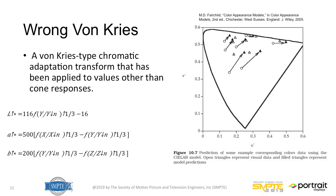So the diagram that you see here is a representation of a corresponding color set. So you have the same set of colors in how they're presented or how they're viewed in one illuminant condition compared to another illuminant condition. The open circles represent a color under the first illuminant condition, and the open triangles represent the colors under the second. The arrows pointing to the filled triangles are representations of how CIELAB would predict how that chromatic adaptation should occur for that particular color. And you'll notice how far apart some of these triangles are to one another. This is that impact of doing this normalization on an XYZ tristimulus value rather than an LMS cone response. So actually, if you had gone back and done a transform of XYZ to LMS first and then done your gain adjustment, you would find that the chromatic adaptation prediction becomes much more improved.